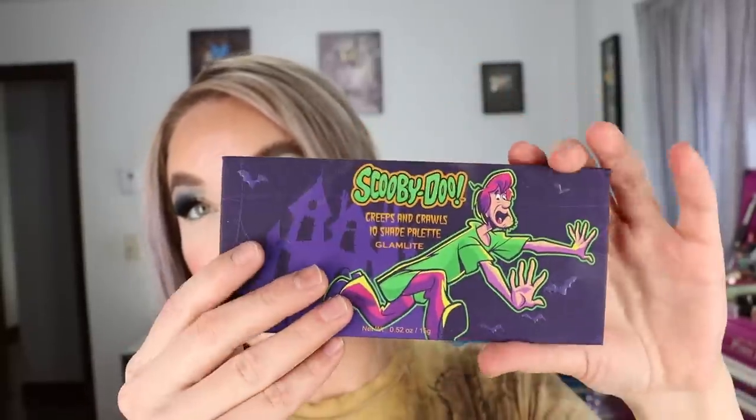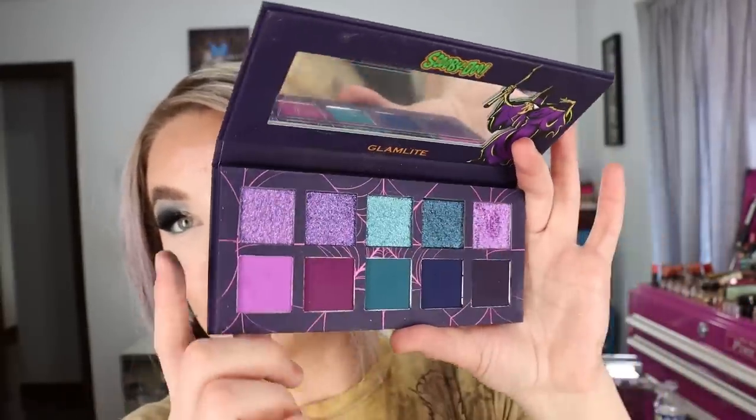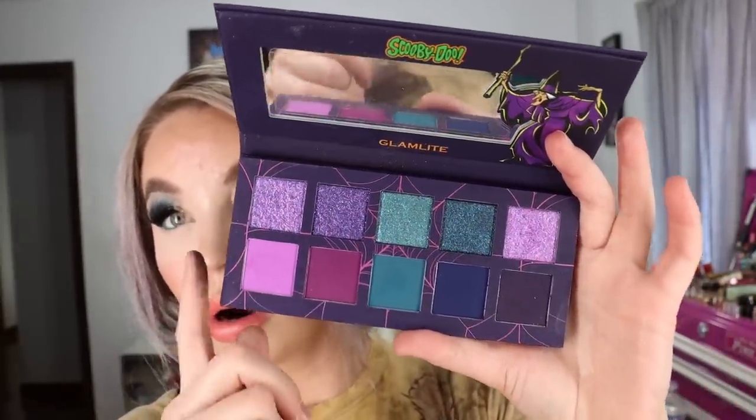And then the other one is the Creeps and Crawls 10 shade palette, 0.52 ounces again and 15 grams. And this is what the packaging on this one looks like. It's a cardboard again with a magnetic closure. And same thing, the top row are all really shiny metallics and the bottom row are all matte. So everything in here is mid-tone to pretty deep. Incorporating the highlighting palette with both of these palettes yielded really, really pretty looks.